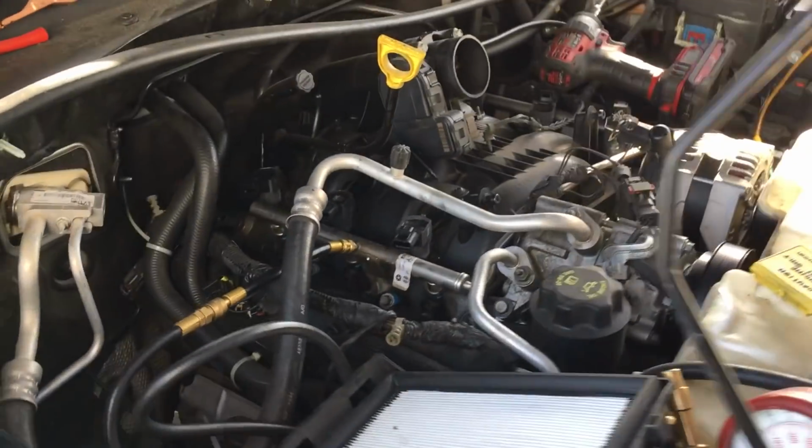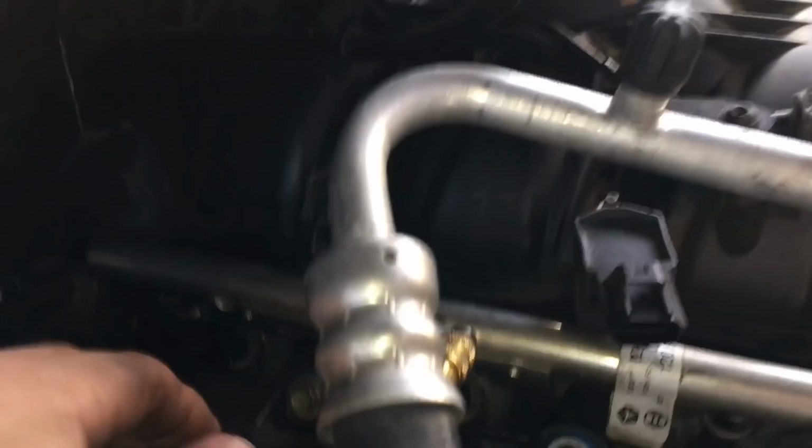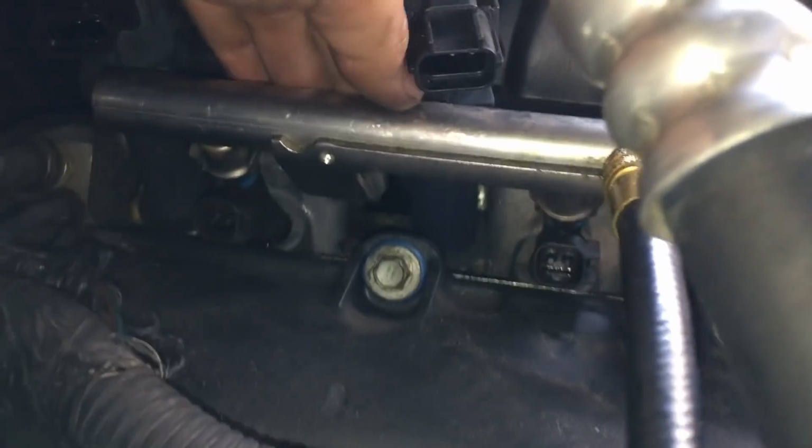All right guys, so I've got the fuel rail unbolted. It was actually pretty easy to do. There's only 4 screws holding down this fuel rail. I'm going to go ahead and pop it up. Just going to grab this thing.